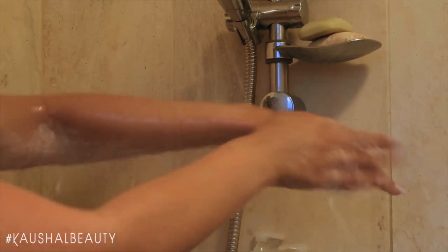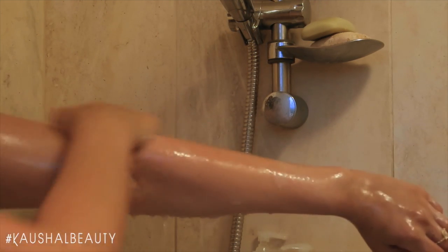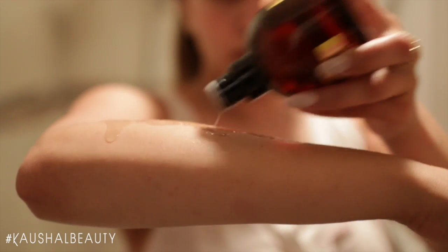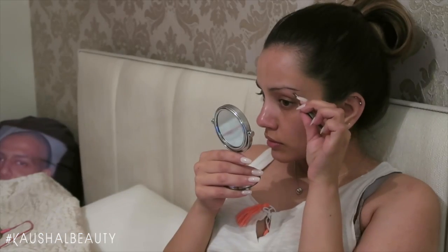Last but not least, I'm going to use the Polynesian monoi radiance oil on my damp skin to moisturize it before going to bed. This is a really quick and easy way to moisturize because you just splash it onto your skin and rub the product in so you can wake up with soft and glowing skin. It's also a multi-purpose oil, so you can use it in your hair, on your cuticles and things like that as well.